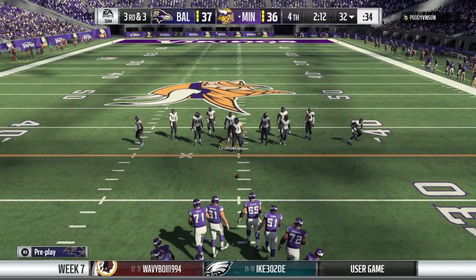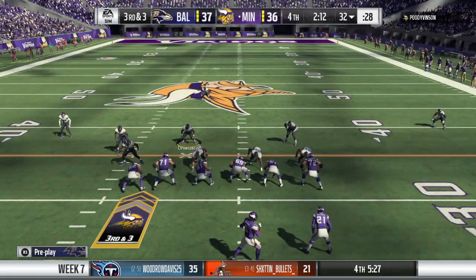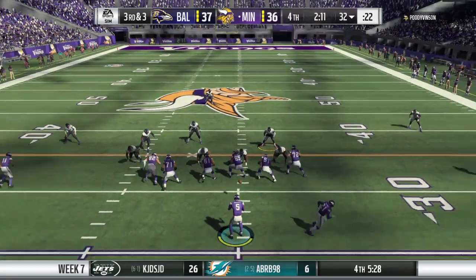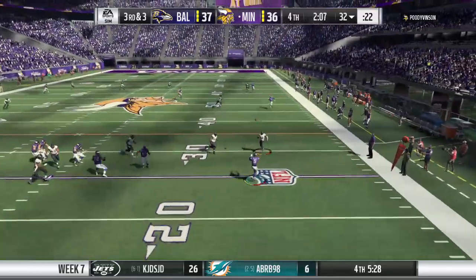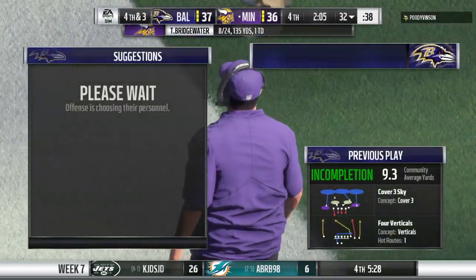As big of a play as we've had in this one so far. This is 3rd and 3. Here's Bridgewater. Flushed out right. And he couldn't hang on to it through the contact. Incomplete.